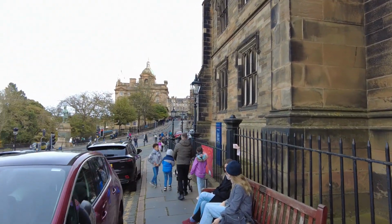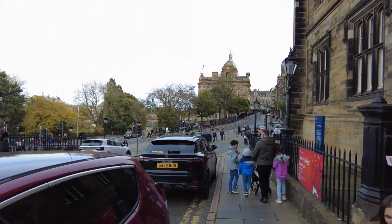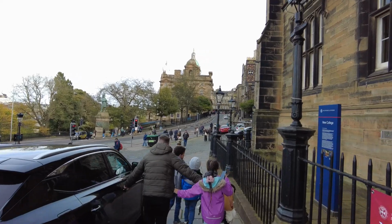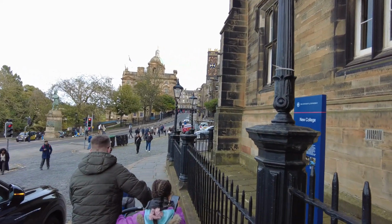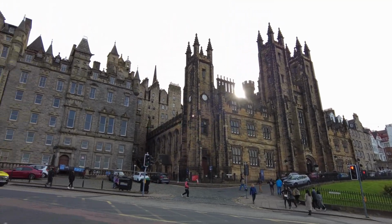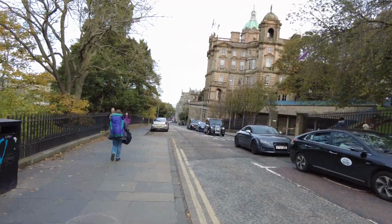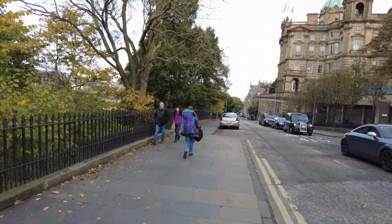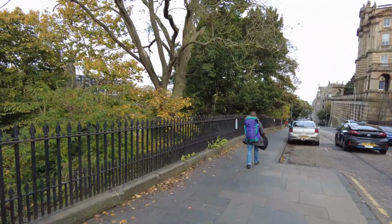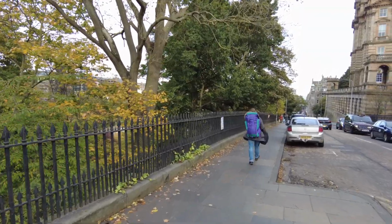But what we'll do is we'll just keep on walking along those Princess Gardens, so we don't miss any other landmarks. So after looking at that college, we are walking in this direction, just right along Princess Gardens. So the Scott Monument is on the other side of this park, and we are on this side.